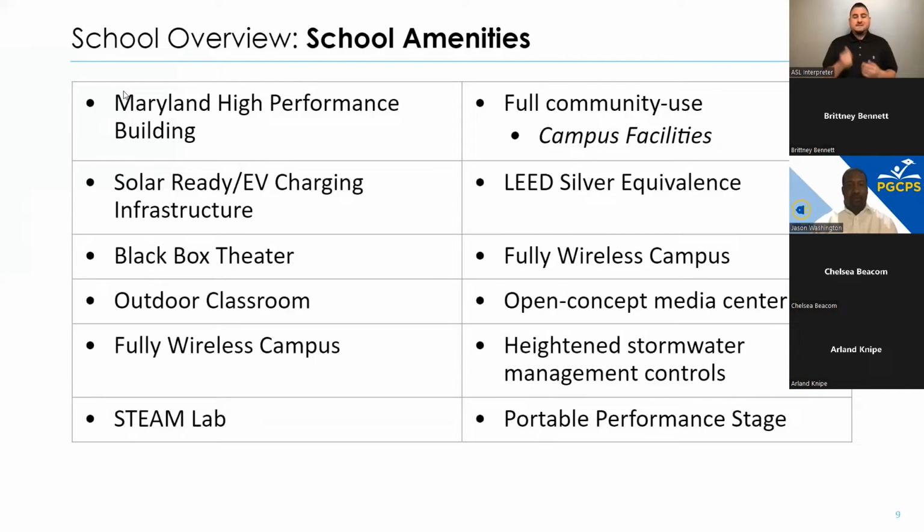Just a few things around school amenities that are in the school. This will be a LEED Silver equivalent building, as well as the Maryland High Performance building. It will be solar ready. The infrastructure will be in place for solar, as well as electric vehicle charging. There will be a dedicated black box theater, outdoor classroom, a fully wireless campus, a STEAM lab, and we would also have an open media center concept that you'll see a picture of later in the presentation.